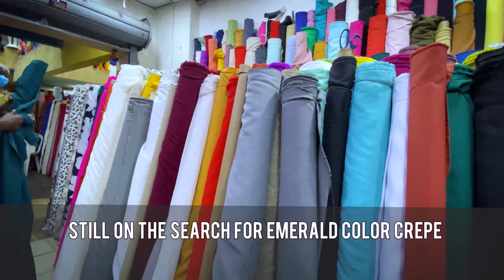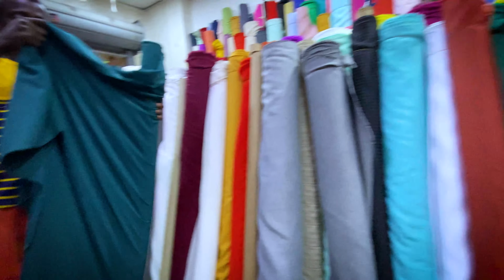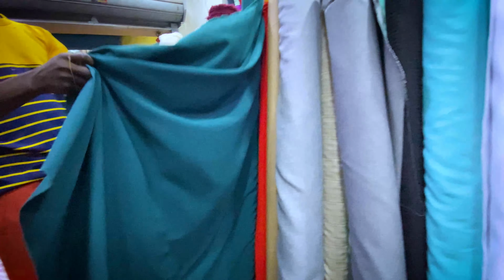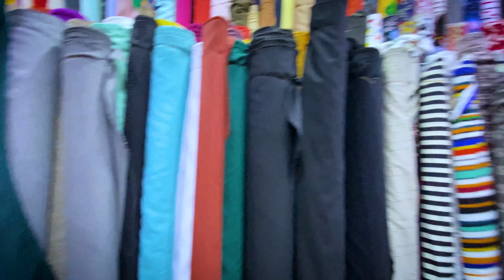So I'm here for another batch of crepe. Crepe quality fast. This emerald green. Hey, you people don't start to. This one also for emerald green family. This is your concord. Deep one, very deep one.